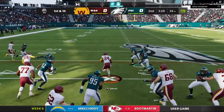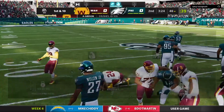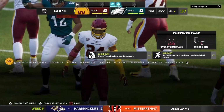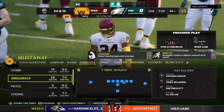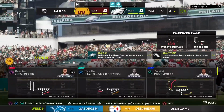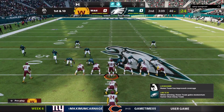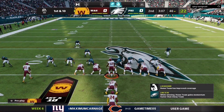Gibson here running out of the gun. And able to get this one across the 45 before he's brought down. 45 yards rushing for him now on just his first 3 carries. Exactly what they needed right there, because they needed to use the ground game to take some pressure off, because the quarterback's been struggling a little bit. This offense finding its legs now.